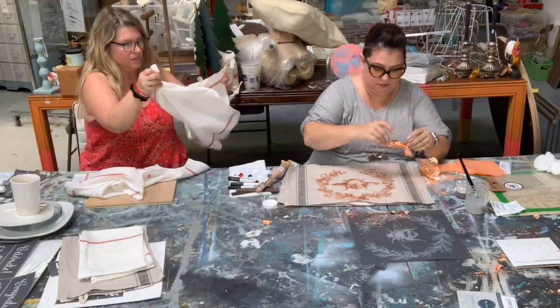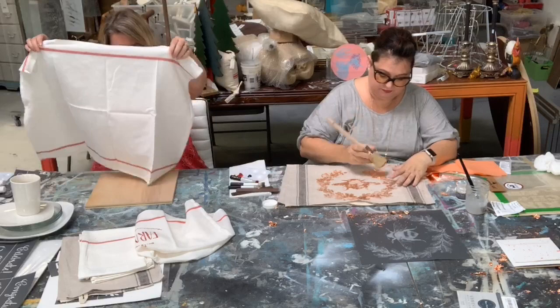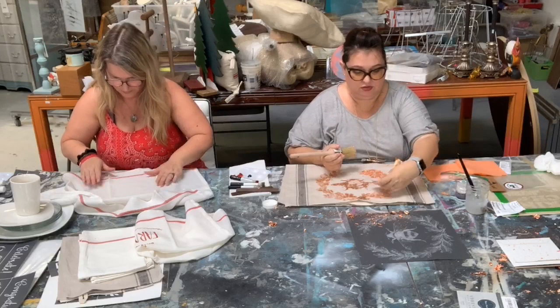I'm really good with gilding on furniture. This is only my second time trying it on fabric. So, really good on furniture. Why should people watch us? Because we make mistakes, so you don't have to. That's going to be a shirt, I swear to you.